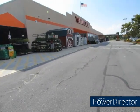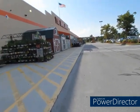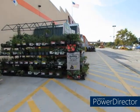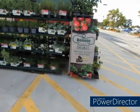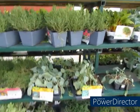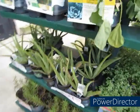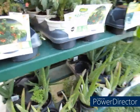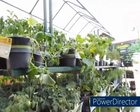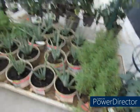All right, y'all, we're walking up here and we're about to see what Home Depot got. They got broccoli, cabbage, aloe vera, okay, aloe vera. That's right there. They got a little bean tomatoes. Still got cucumbers. I'm looking at the aloe vera plant. They got some over here too.